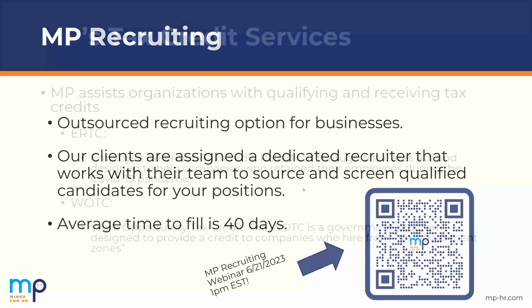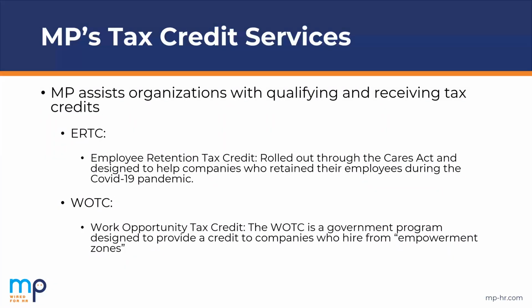Last one, MP has a tax credit service offering. Goes hand in hand with a lot of the services we offer. We help organizations with qualifying and receiving tax credits. These are the 2 big ones we're working with right now. The ERTC still remains a huge topic. We have a webinar coming up on that as well.